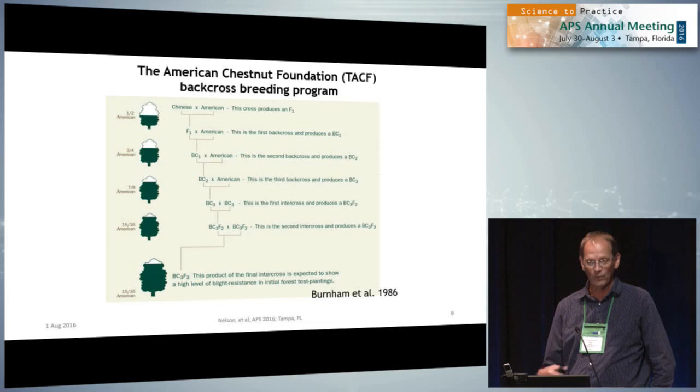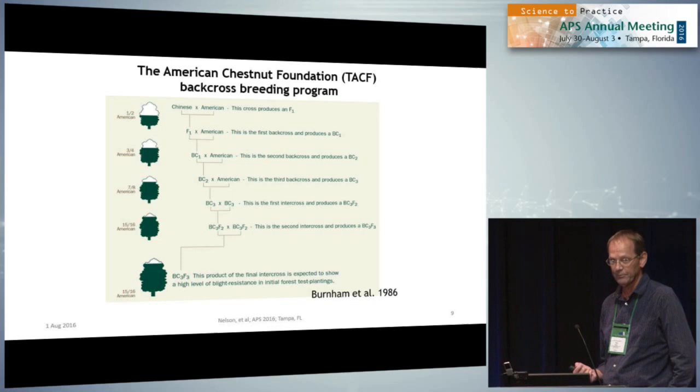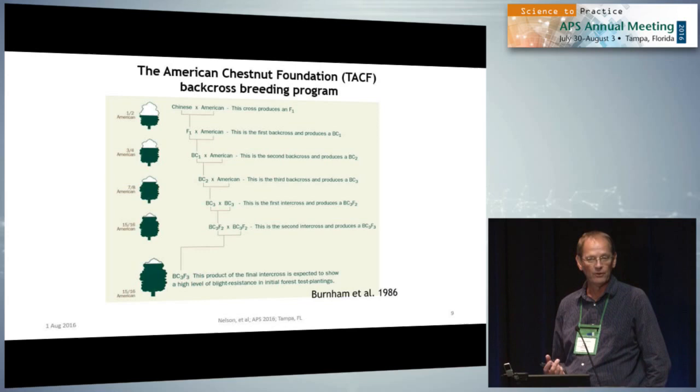We were working with material that the American Chestnut Foundation's breeding program had developed over 20 plus years. They were utilizing a backcross breeding program depicted here, basically integrating resistance to blight, chestnut blight, fungal disease, into American chestnut through backcrossing. And so Charles Burnham had developed this particular scheme, taken basically straight from classical plant breeding methodologies, and published that in '86, and this has been followed by the American Chestnut Foundation. So we had access to essentially segregating populations in backcross generations of material for the genetic mapping component of our work through the American Chestnut Foundation.